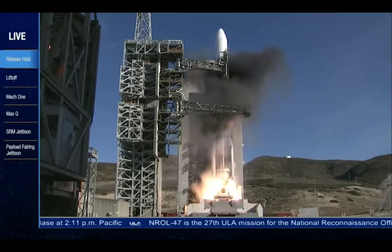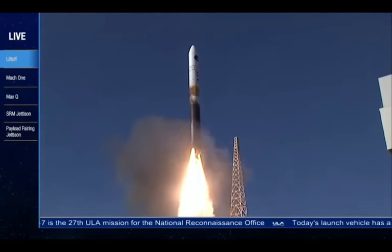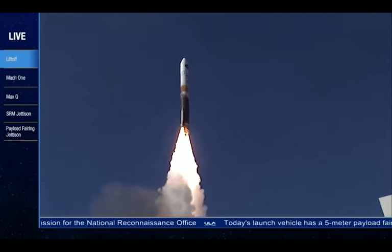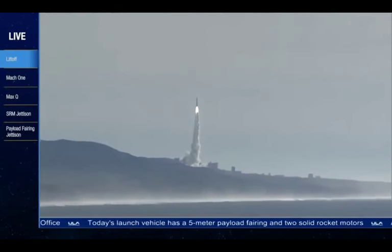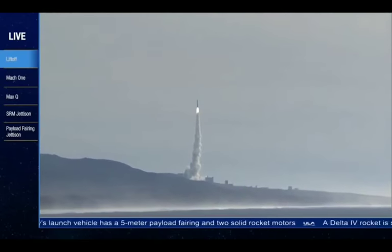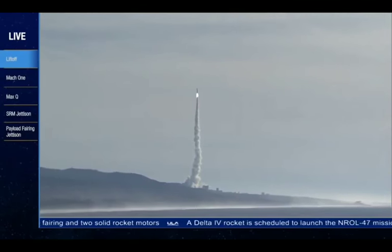We have ignition of the RS-68A main engine, and we have liftoff of the United Launch Alliance Delta IV rocket carrying the NROL-47 mission for the National Reconnaissance Office. Seconds into the flight, RS-68 chamber pressure looks good. Fuel injector pressure also looks good. You're hearing the voice of Patrick Moore providing launch vehicle ascent data.